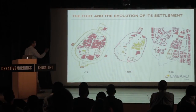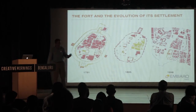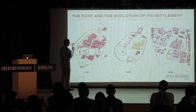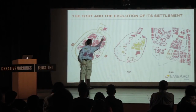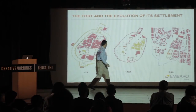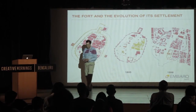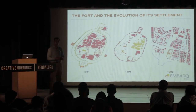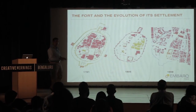Again, what you start to see here is, if I map from 1791, which is the first historical mapping of the city, to 1998, you will see there is absolutely no resemblance to the way the settlement was inside, except this particular quadrant. If you see, the character has remained the same in terms of network of streets, type of buildings. And then we realized that this is where the community of milk vendors currently live. They have lived there for the past 200 years, and they continue to live there. They are called the Gollas. So the Golla community continue to live in that precinct.